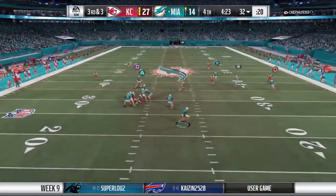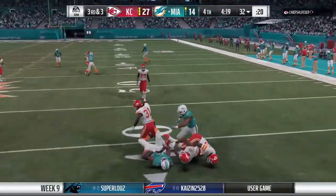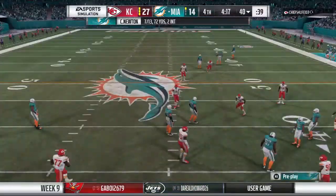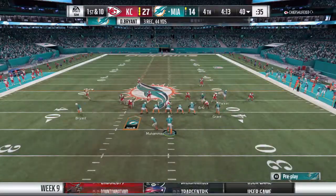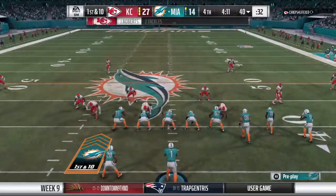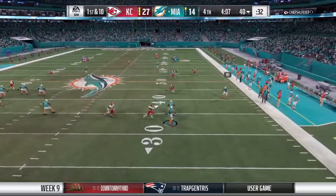The shotgun snap for Newton. Flushed out right. He completes it to Bryant. And he will have a first down here at about the 40. 9 yards on the pickup there, and it keeps the drive alive. Now, correct me if I'm wrong. Yeah, you're down 2 scores. I don't think you need to rush just yet, but you can't take your time either.